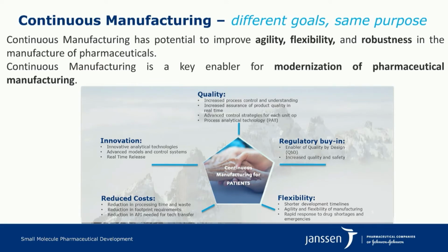So why continuous? Why companies like Janssen decided to invest in continuous manufacturing and switch from batch to CM? There are, of course, a lot of advantages. First of all, financial and operational, right? Continuous manufacturing enables a shorter manufacturing cycle time, reduction in footprint. And there is a lot of advantages for the patients, like reduction in drug shortages, accelerated development time, so faster to market for our medicines to reach the patients.